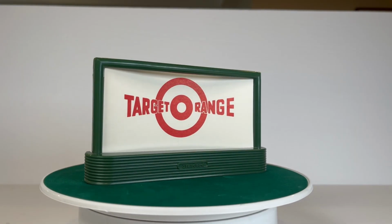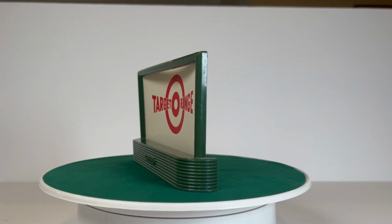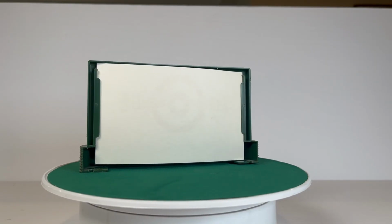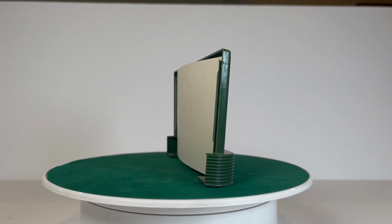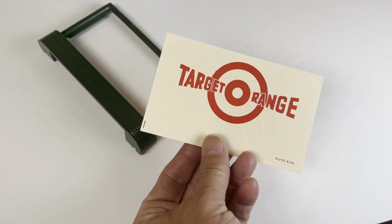The card does have the part number 311-25 and is dated 8 of 64. Few of these sets and billboards have survived, since it was uncatalogued, and the billboard does not have Lionel printed anywhere on the card. As noted later, there are a number of really well done fakes of this billboard, so be careful when trying to purchase one.